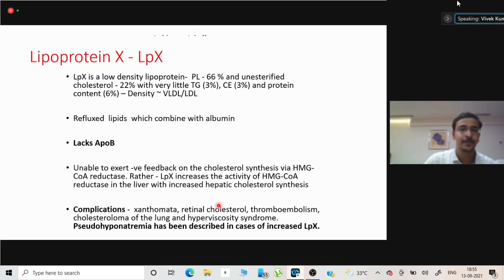So what is lipoprotein-X? Lipoprotein-X is a low density lipoprotein.